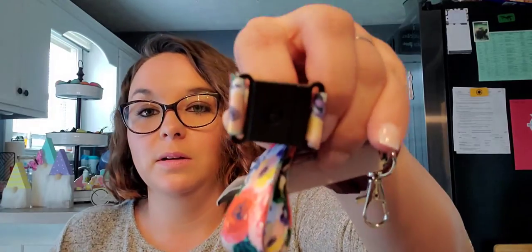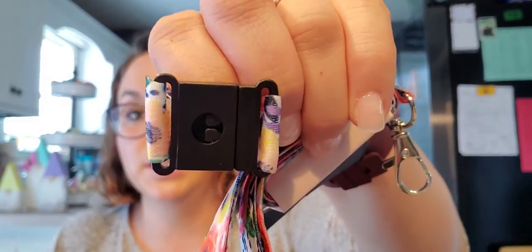Maybe. Gotta be smarter than the thing, apparently. Alright, I don't know. There we go. So, just clasps. I just thought it was pretty.